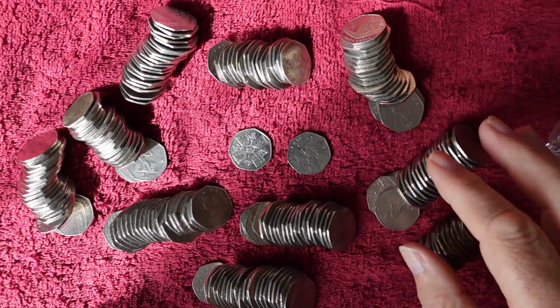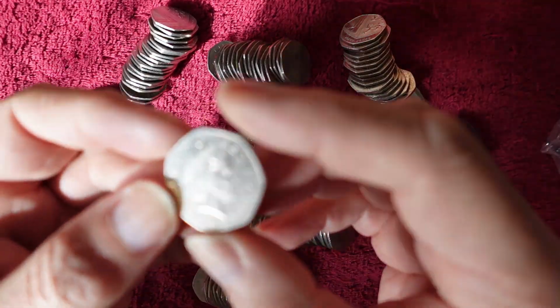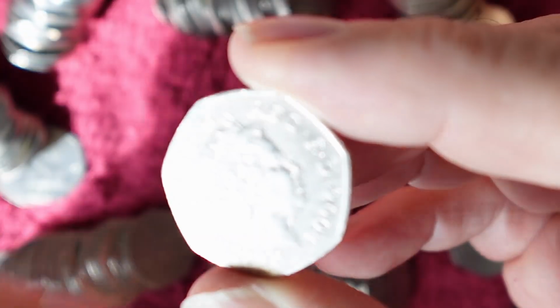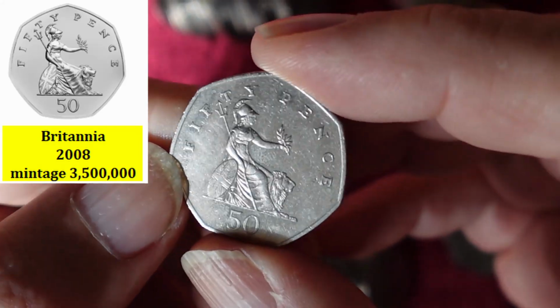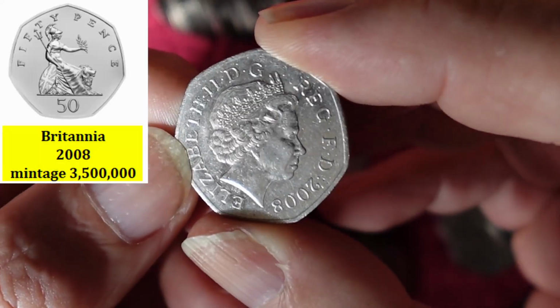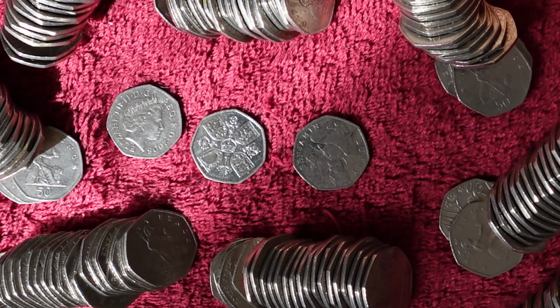Hi folks, we're back, gone through all the bundles. One additional find, 2008, come on, let's get you into, that's better. 2008, Britannia, 3.5 million of those out there. So out of all those coins, just this one extra one. So that will go against the tally for this hunt. Grand total of 3. Oh dear, dear, dear. Never mind. I reckon they do it just to test us.